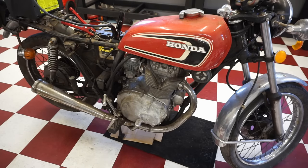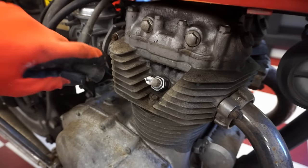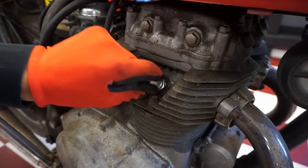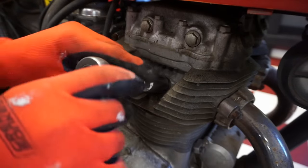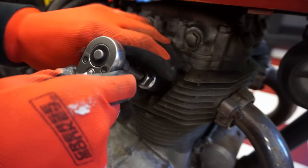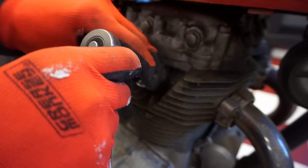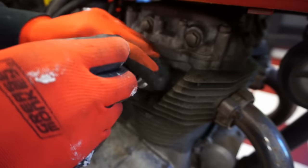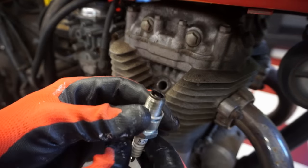Feels like it has compression. We might get lucky with this one. All right, let's take a look at the plug here. See what's going on. Kind of loose in there. So maybe there was a fouled plug and that's why you put it away for the last 10 years. Could get it to run, I don't know. Let's see what the plug looks like here.